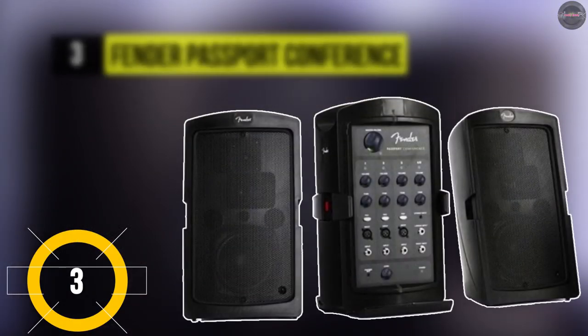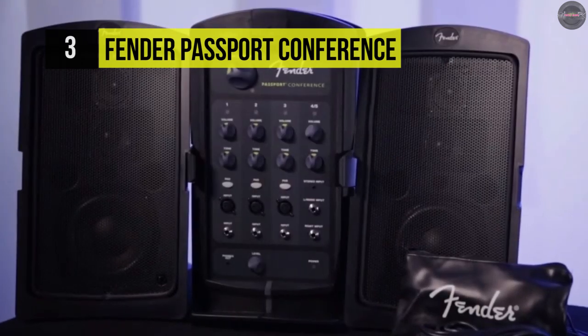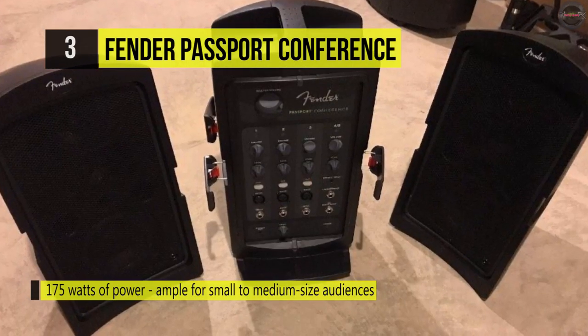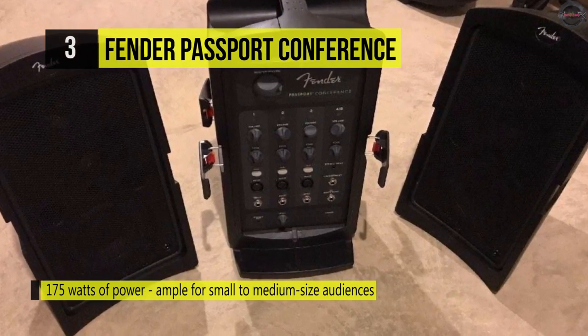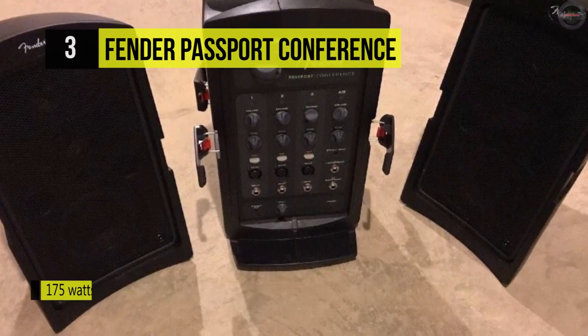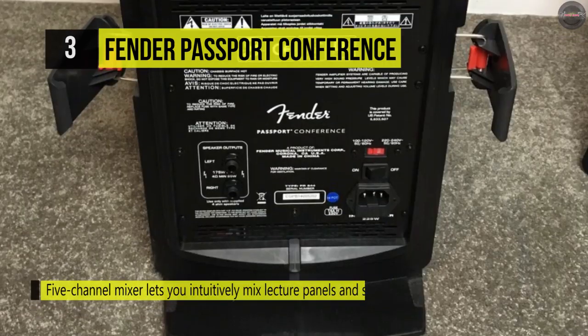Next at number 3 is the Fender Passport Conference. This packs 175 watts of power in the all-in-one unit. It's got an integrated 5-channel mixer that has enough inputs for the entire band, and then some. Also, each channel sports a 2-band EQ, volume, and 20 dB pads, so you can dial in the perfect sound.